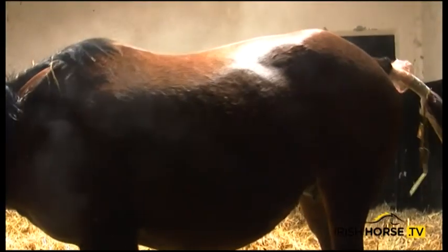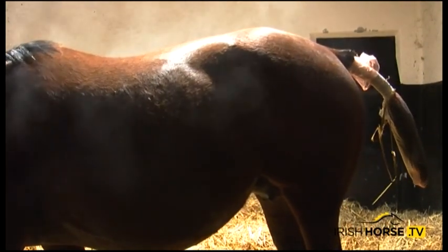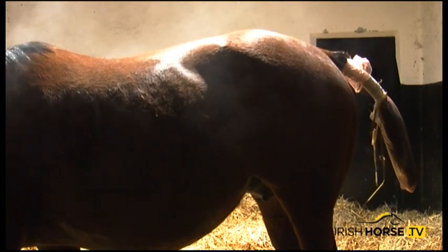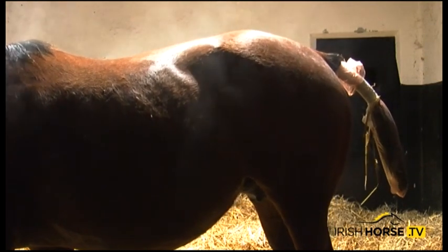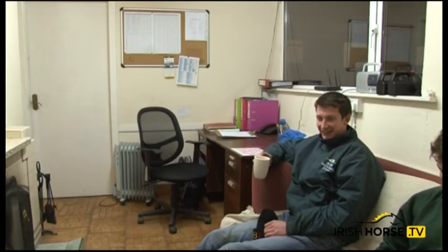You can see the steam is rising up off her body, and she's having contractions. So she's starting to go into labour. This basically would be the first stage of labour, and as soon as she breaks waters, then she's straight into the second stage of labour.